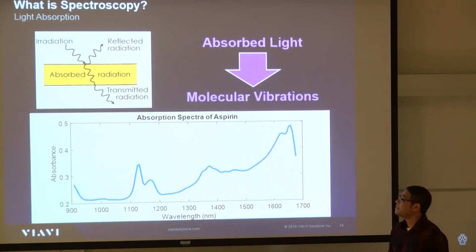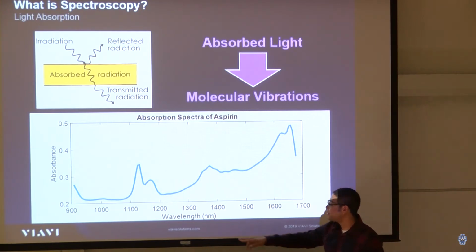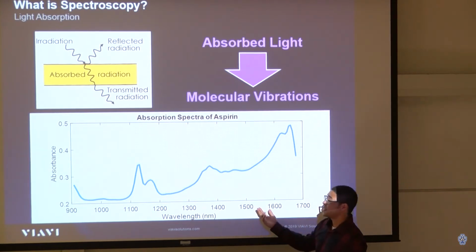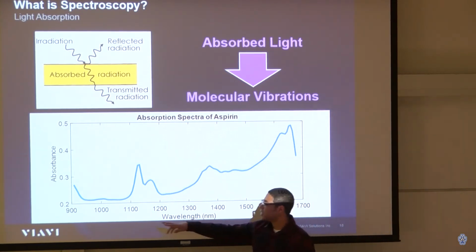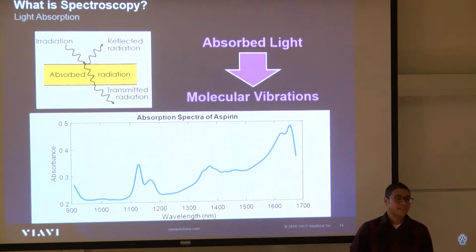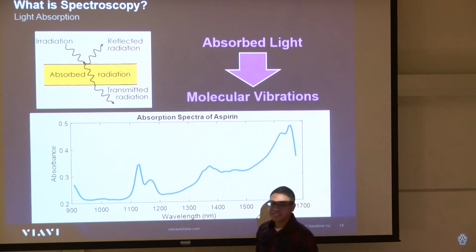But what happens is if you shine light on a material, some of that light will be reflected, some will be absorbed, some will get transmitted, not shown here, and some will get scattered. But the amount of light that gets absorbed, if you shine broadband light on a material, for instance, this is aspirin. Aspirin's going to absorb some of this light based on the energy that the molecule can store. So you could see somewhere here around maybe 1120 or so, it's a big absorption peak.